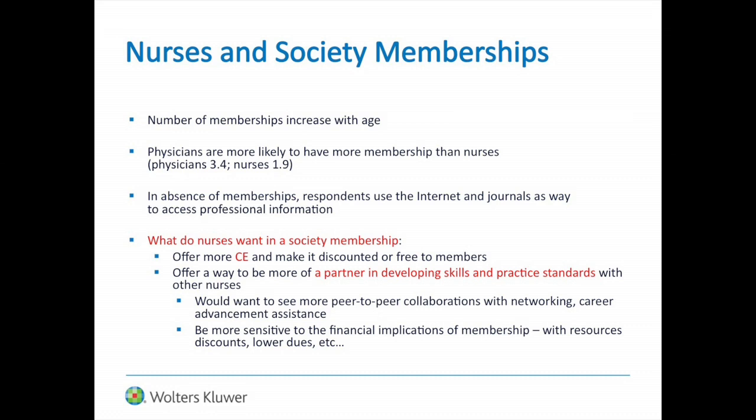And they also want to partner with the society to really retain their skills and to learn more things. So it's really all about education, that nurses want to be a member of societies. So those of you who are involved in society leadership, you need to keep that in mind.